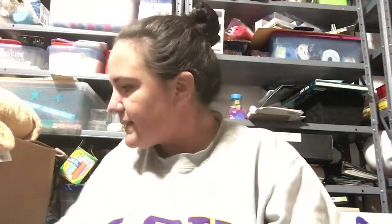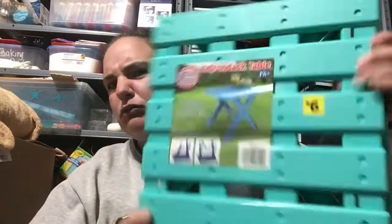Then I found these. I don't know where I got these from. Maybe CVS, maybe Walmart. Anyway, I'm not going to be using them. They were just in a box, and they are Rudolph and his girlfriend Clarice. So maybe somebody would like those. A table. Like I said, I have some random things.